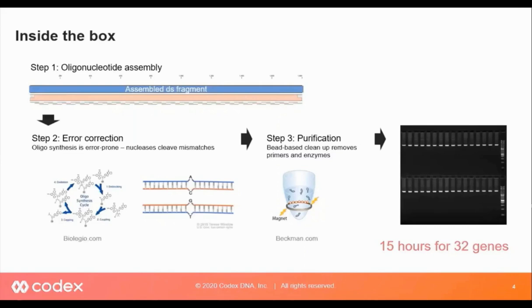So the next step, and this is just perfectly amenable for automation, is bead-based cleanup. So we have a magnet on the deck and perfect robot liquid handling. When we were developing this machine, in the early days, a human was pretty much better at every single part of this except the purification, which you just can't beat a robot for doing.